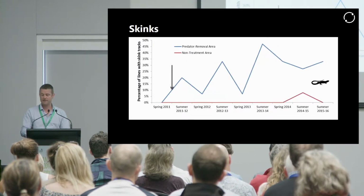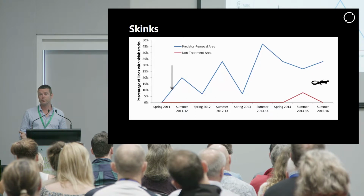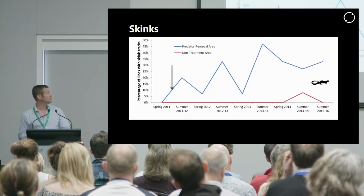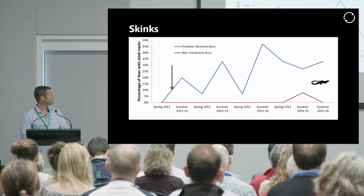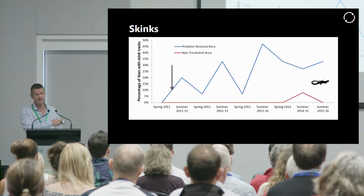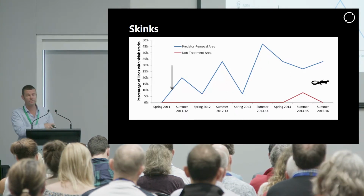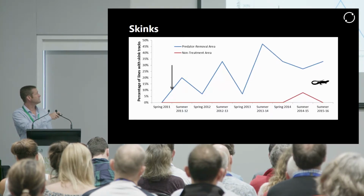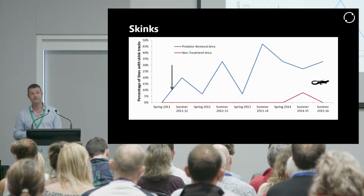But of course, as I said at the start, it's not about reducing the number of predators just for the sake of reducing them. We want to see a response in nature, in native species. So this graph shows the percentage of tracking tunnel lines that have detected native skinks since we started. And again, you can see here in the very first trip, we detected no skinks in either area. And then predator control started here just after the first sampling period. And already by our second sampling period, we started to pick up native skinks in the tracking tunnels, and we have done every trip since then.